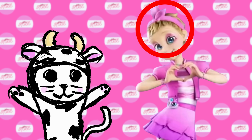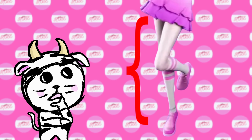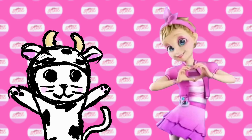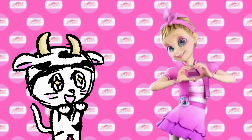Her hair was already short, but they shortened her hair more and gave her a headband. She has a cute pink jacket and a more realistic pink skirt. Her leggings now go all the way down to her pink shoes. My favorite detail in this design was giving Rose makeup. I honestly think this design is amazing. This might be my favorite redesign yet. There's so many unique details specific to Rose that I gotta give her a 10 out of 10.